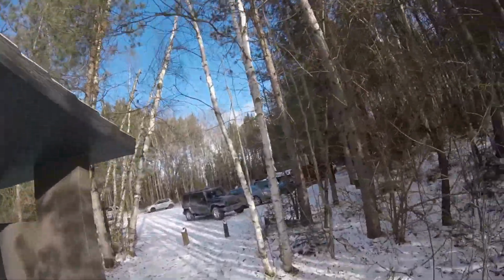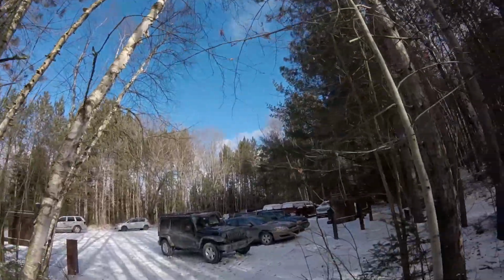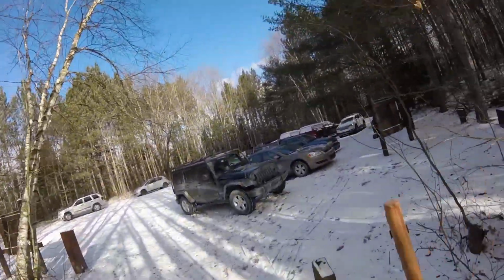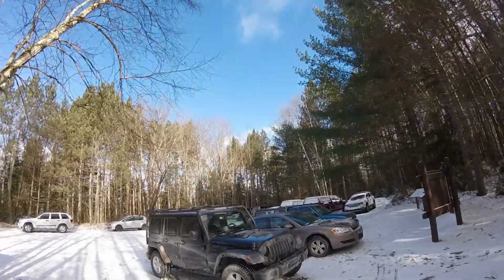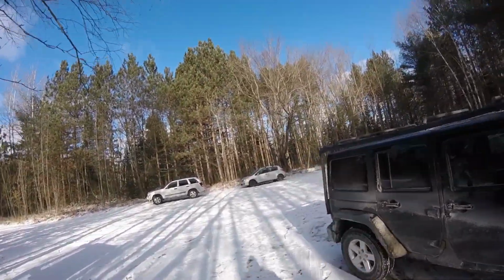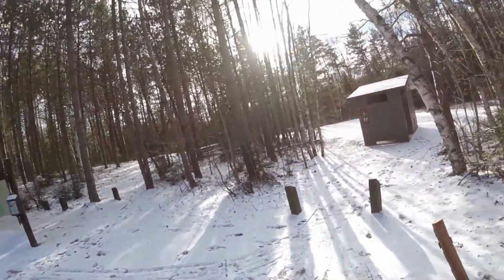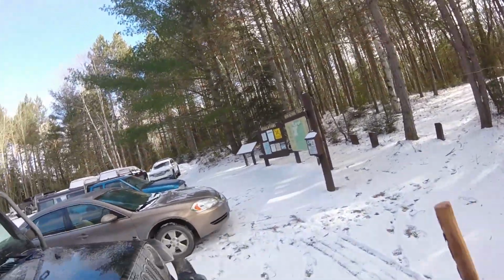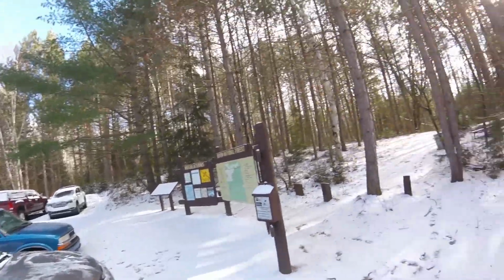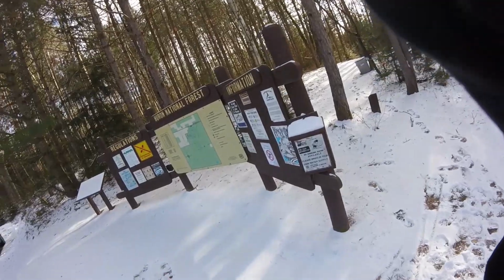And look at the parking lot here. 1, 2, 3, 4, 5, 6, 7, 8, 9, 10, 11. I mean, 11 cars, 12, 13 cars. And that's crazy. Just a group of us that are crazy enough to come out here. But we love it. So I'm gonna grab that phone cord and head back.